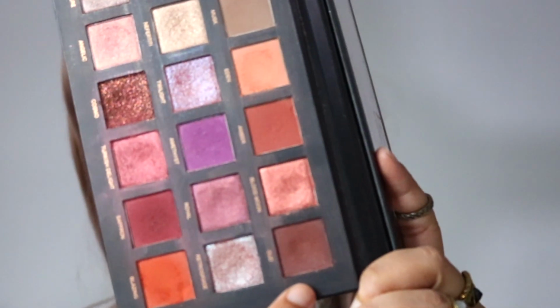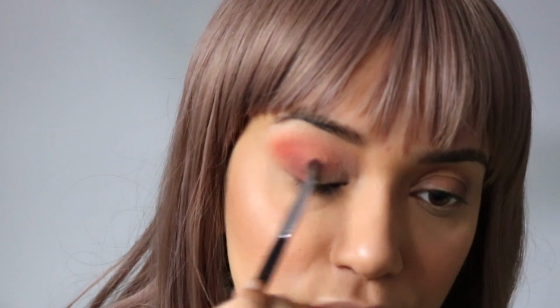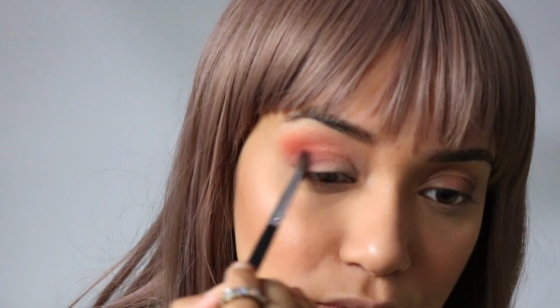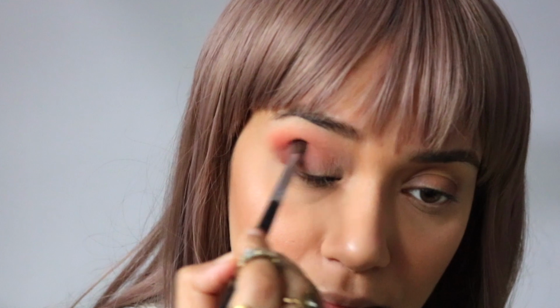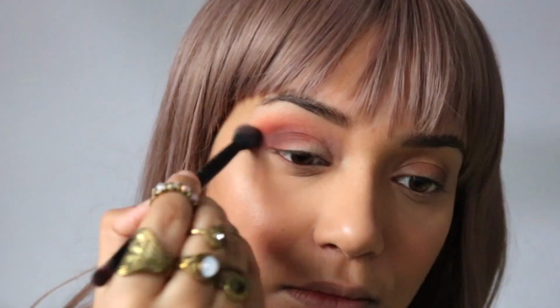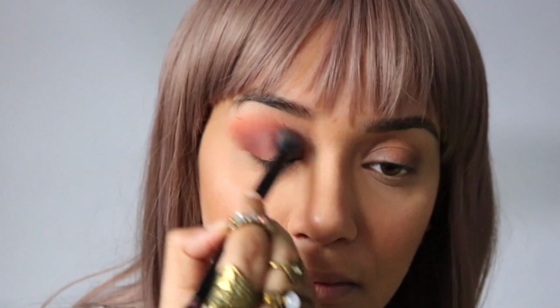So back to blending, and after that I will apply this dark shade called Oud, and I'm applying this firstly on the outer corner and then blending it a little bit inwards. I'm using a Morphe M506 small mini brush. And then once that is concentrated mostly on the outer corner, I will take that big fluffy blending brush again and blend everything well.